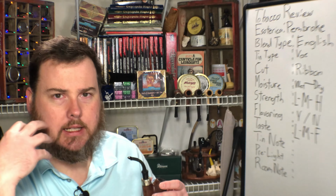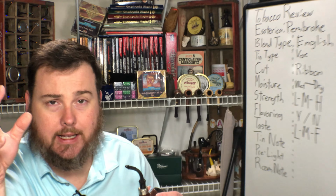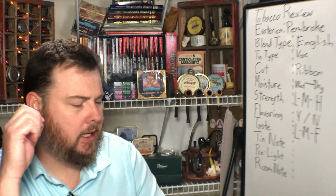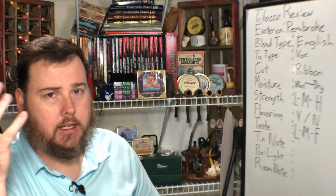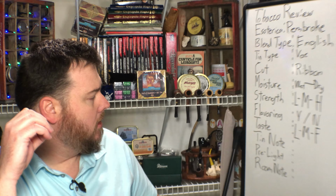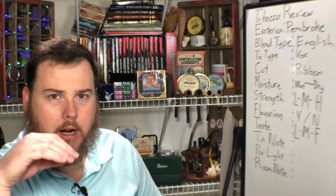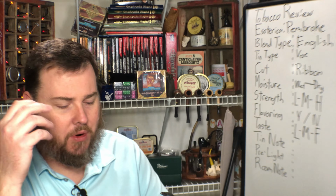However, it is a great English blend. I don't know if many people would even know there is a topping on this if it wasn't pointed out to them. But you can definitely taste it there if you're looking for it. The tin note is a great tin note. There you can definitely smell more of the Latakia. The pre-light note, again, lots of Latakia, Orientals right there next to it. Just way in the background, some Virginias. Room note is tolerable.